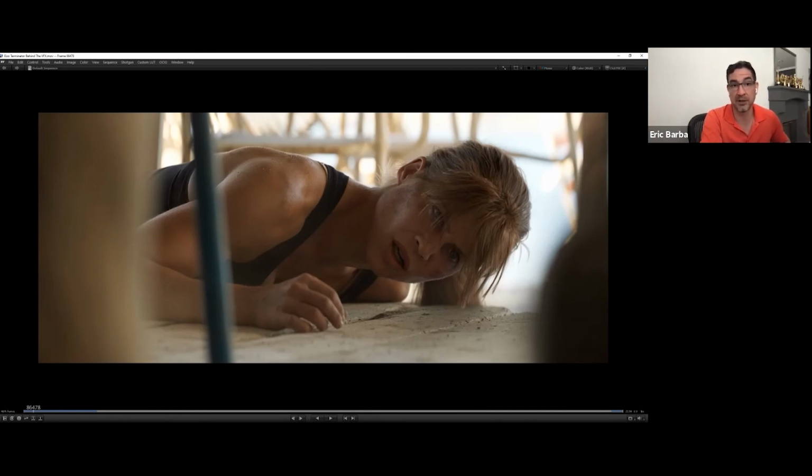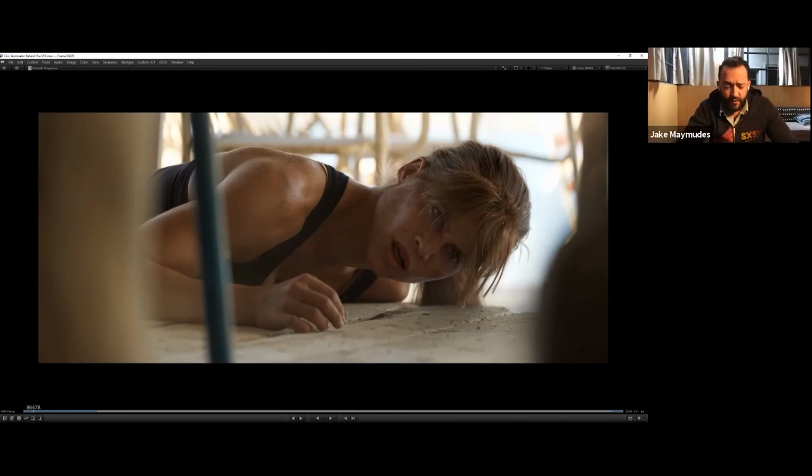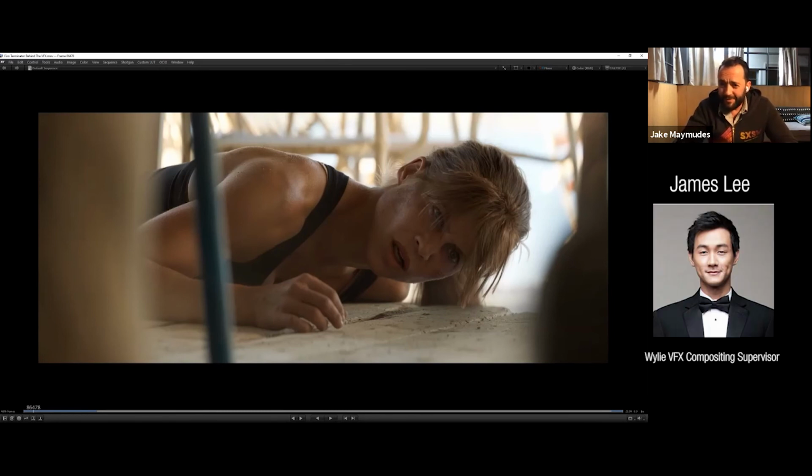When it's done right, you don't notice it at all, which is the goal. But we've all seen bad car comps on all types of shows, and I think it just shows how tricky those can be. They're easy to overlook, and when they're done wrong, it could ruin the film for you. It could take you out of the film. To do them right takes care and precision, which is why I have James Lee, my comp supervisor, who's phenomenal.